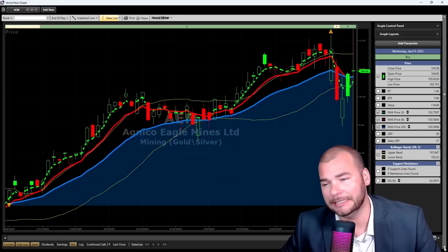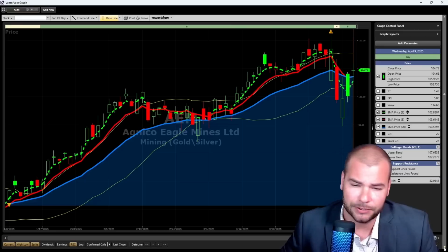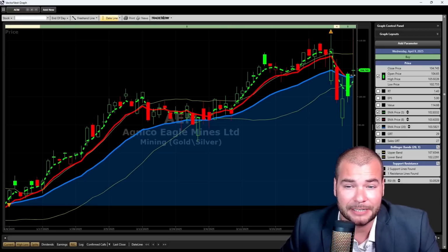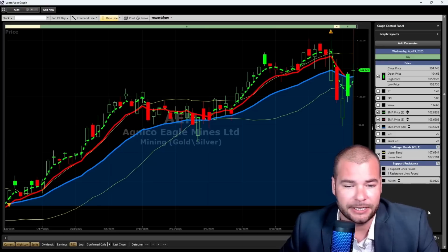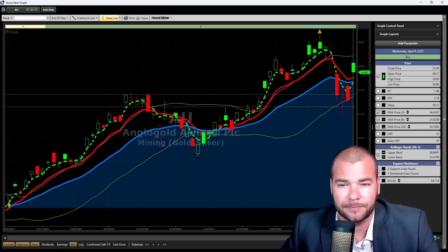That's why I was saying the dip in gold, I just saw a little bit quicker recovery than what I'm seeing in tech, which, tech is still having a rough day. But that being said, look, price action again, back above the 20-day EMA, lower left, upper right. This is Eagle Mines, AEM. We also got AU, AngloGold here.